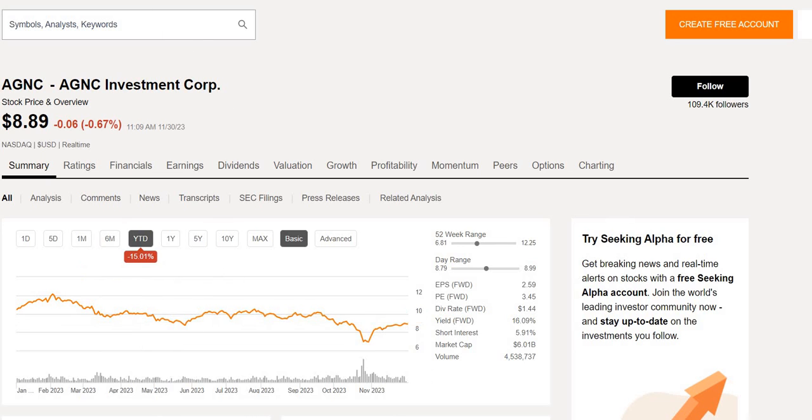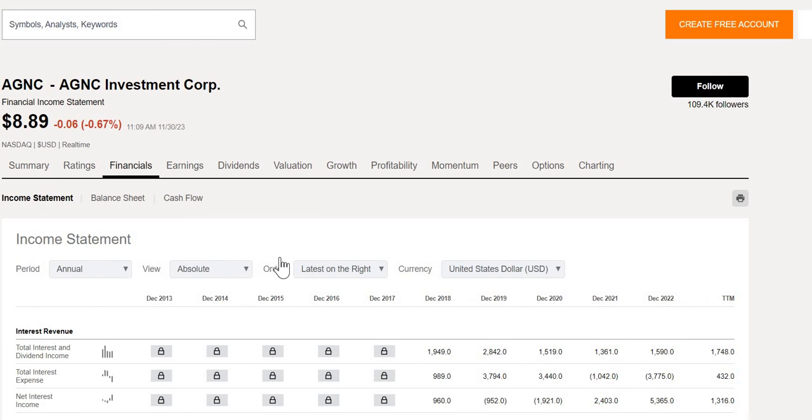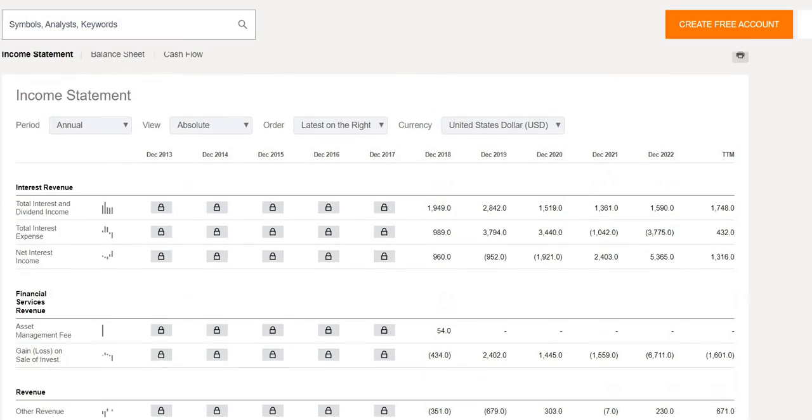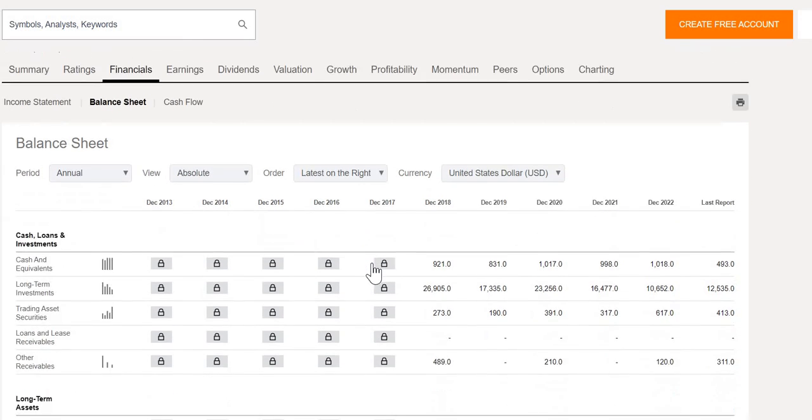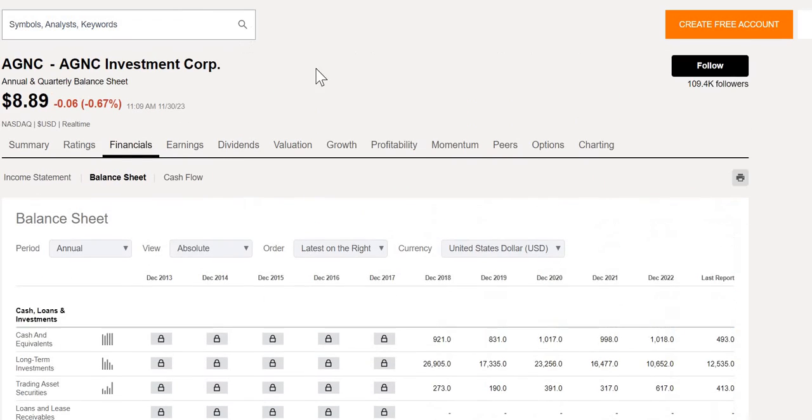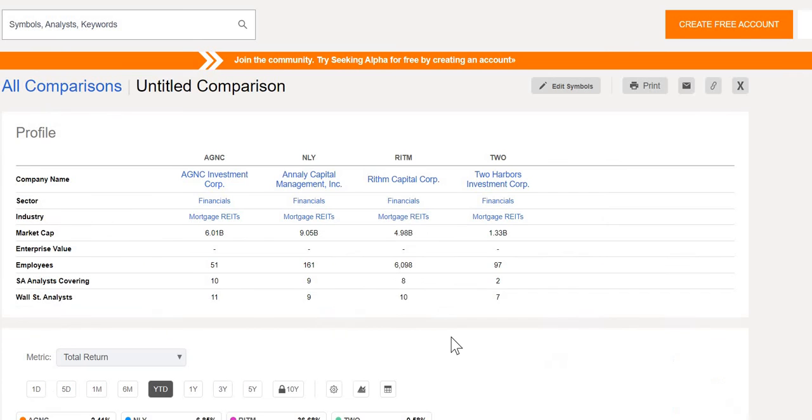We're going to take a look at the historical performance of AGNC Investment. We're going to look at their income statement, their top line revenue, as well as their bottom line net income growth. We're going to look at their balance sheet, their total cash versus their total debt to get a quick health check of the company.